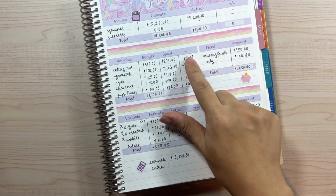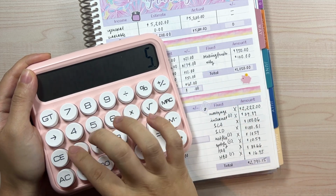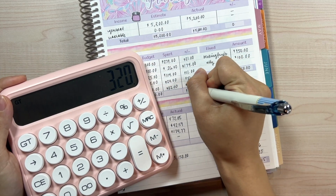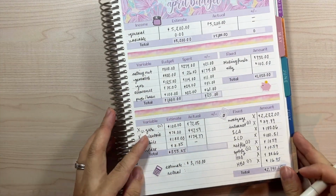So now these amounts are correct. If we add 21 plus 174 plus 11 plus 51 plus 63, that equals a total of $320, which is good because that is the amount that matches what we had left over for that category.